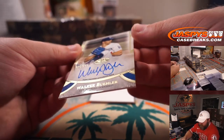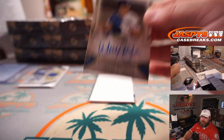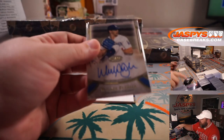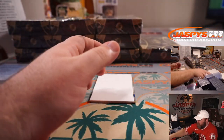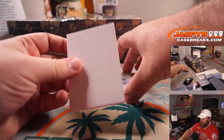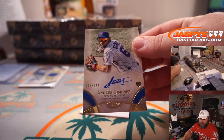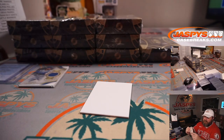And Walker Buehler for the Dodgers, 202 out of 300. Dodgers is part of that random number block. Spot two is PJ McNeely. And Andrés Giménez, rookie auto 119 out of 300 for the New York Mets and Tyler Appelgren.